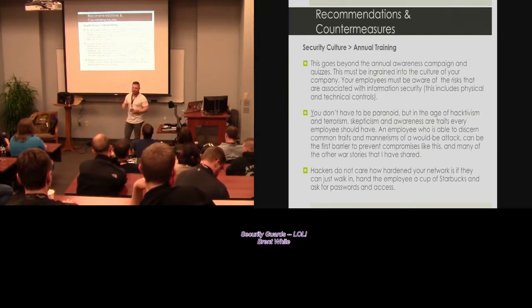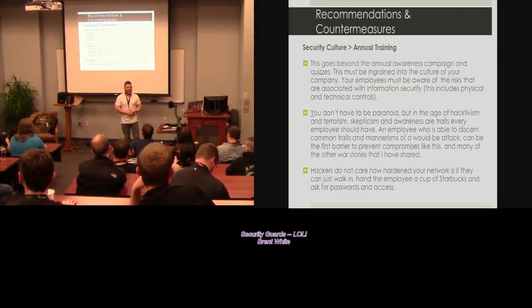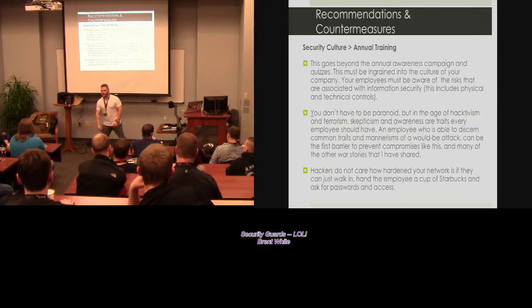So make sure that those measures are in place, and just let them know that even if you're not a confrontational person, most people hate confrontation. They'll avoid it at all measure. It's still okay, for the sake of security, to ask a question. Most of the time you're not going to get some ridiculous response from someone just from asking them a question.